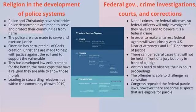When it comes to federal government, crime investigation, courts, and corrections, not all crimes are federal offenses, so federal officers will only investigate if they have a reason to believe it is a federal crime.